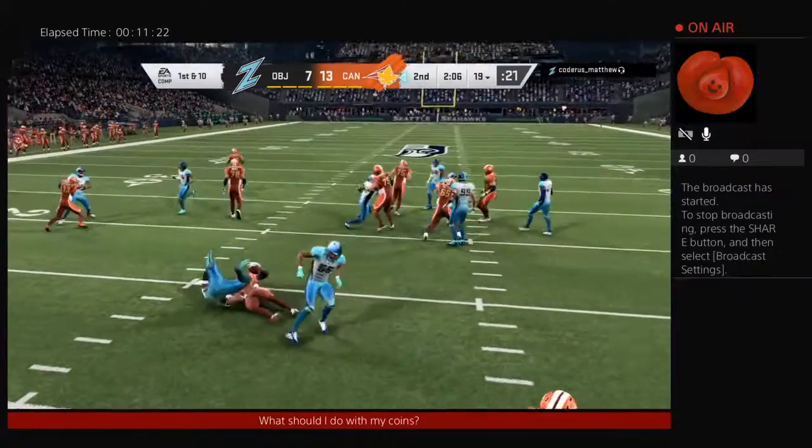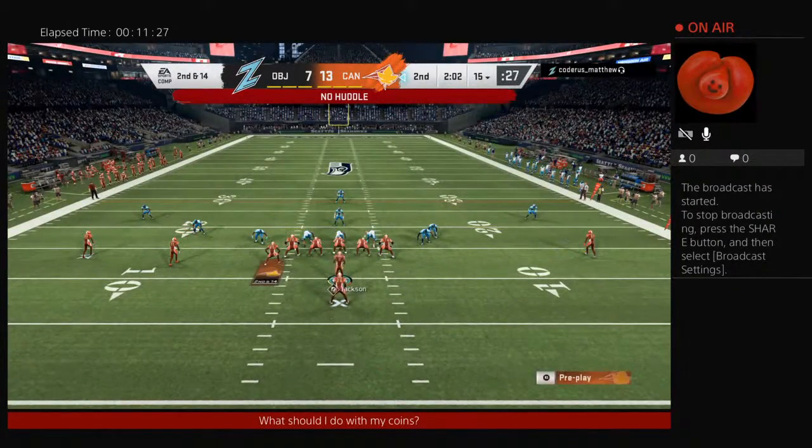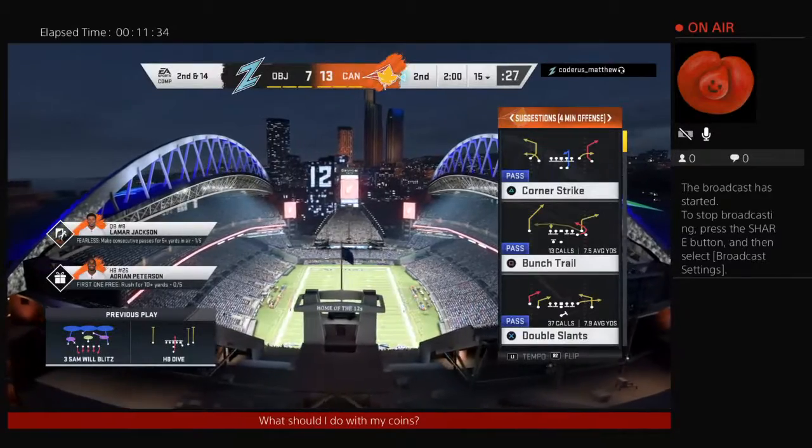1st down, here's the run with Peterson. And he'll lose yardage here, back to the 15. That'll be a loss of 4 yards on the play, and it'll bring up a 2nd and 14.